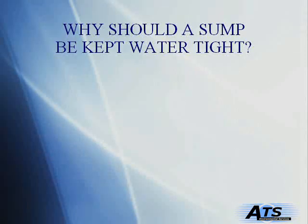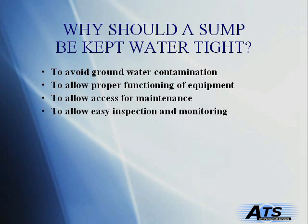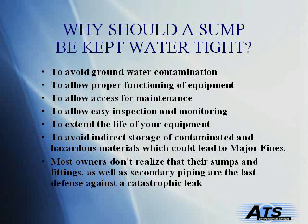Why should a sump be kept watertight? To avoid groundwater contamination, to allow proper functioning of equipment, to allow access for maintenance, to allow easy inspection and monitoring, to extend the life of your equipment, to avoid indirect storage of contaminated and hazardous materials, which could lead to a major fine. Most owners don't realize that their sumps and fittings, as well as secondary piping, are the last defense against a catastrophic leak.